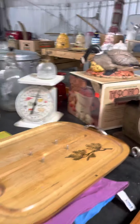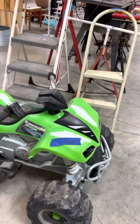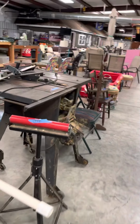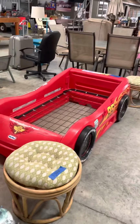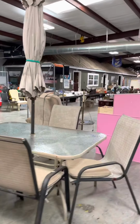Alright, so let's go up the middle. Looks like this little quad four-wheeler, whatever you call it, a little kids' toy, it does work. It had a new battery put in it last year, so it does work. Looks like we got a table saw. We just got all kinds of stuff. Looks like we got a youth bed and a nice table and chairs for your patio.